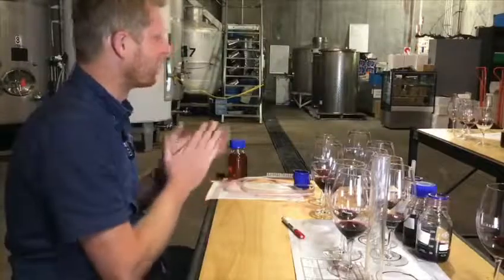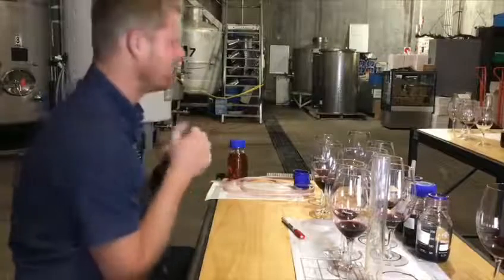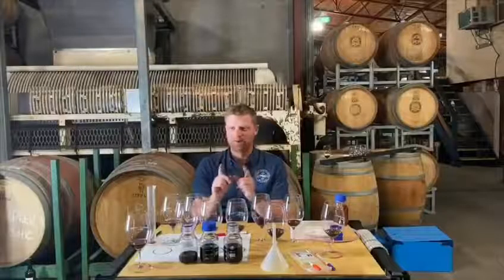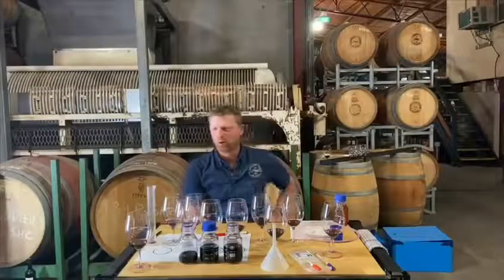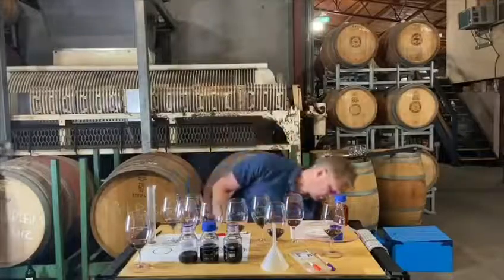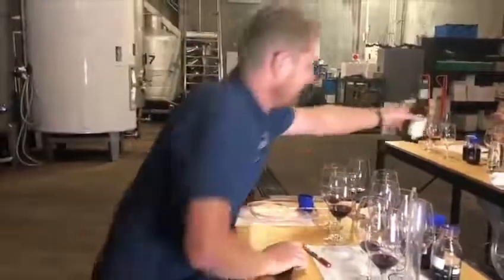So now we have a prime example of what we call palate fatigue. And this is where you taste too many wines and they all blend together. That is a very common thing in the wine industry. Now, there is one thing or one tool that we use in the wine industry to fix palate fatigue. Do you want to know what that is? It's beer. Would you like one? There you go.